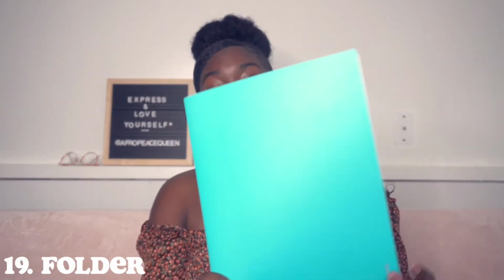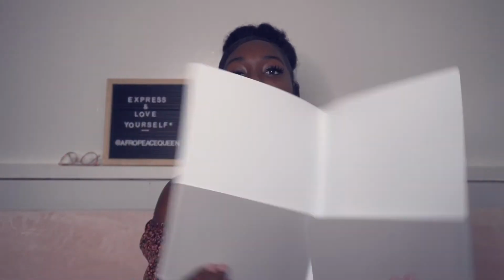Number 19. Now earlier I did say a binder for holding your loose leaf papers, but if you're like me and you use a notebook instead, I also want to recommend getting a folder for your class or classes. It's great. Put all the loose leaf papers in there as you please. You can even carry regular lined paper in there or whatever. And yeah, you can carry that and your notebook instead of carrying a binder.